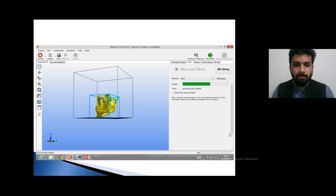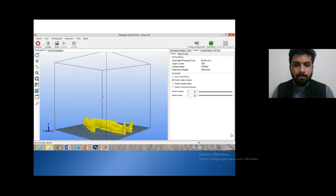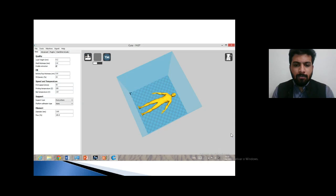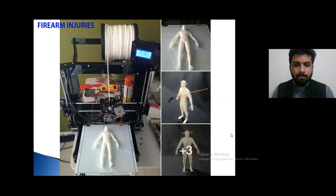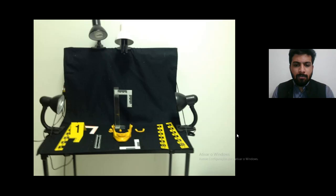In other moments, with skull, with bones, parts of the skull, we can use bodies. We can create simulated bodies with some software like MakeHuman. We use it to create bodies, simulated positions of the situation, and make the 3D print. And we can study firearm injuries. We tested printing using a multi-slice computer tomography with this cow head in a hospital that is a partner of our center too.